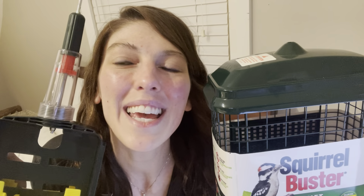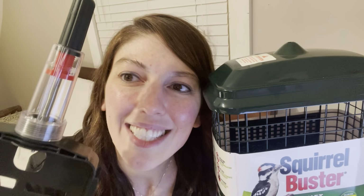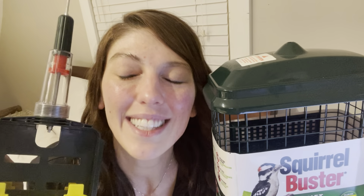Okay, so we adjusted the weight. It says adjust the weight, and we adjusted the weight on this thing to allow the heavier birds to land on our SquirrelBuster Suet, because we've gotten zero birds or squirrels using the SquirrelBuster Plus, so I adjusted it to a little bit of a heavier weight to see if we'll get a squirrel, even if we don't get a bird. Okay, let's see what we do next.